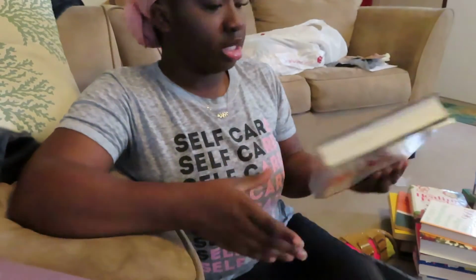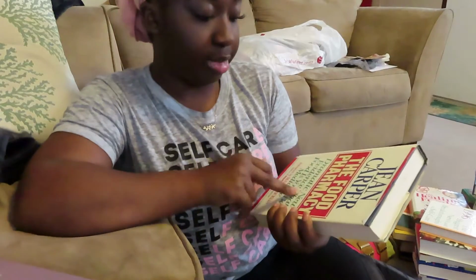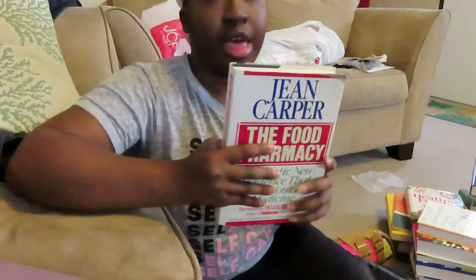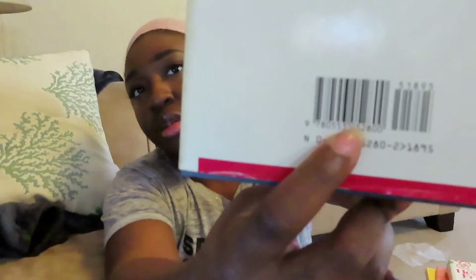So the first book I have is John Carper's The Food Pharmacy: Dramatic New Evidence That Food is Your Best Medicine. And yes, I do put all of that in there. Let's see, can you see me again? Yes. I put all of that in here because that is the title of the book. And then, let's see. Nope, they don't have it right there. Okay, yes. So, let's put the ISBN number in. This part is not an ISBN number. What's under the barcode is the ISBN number I use.